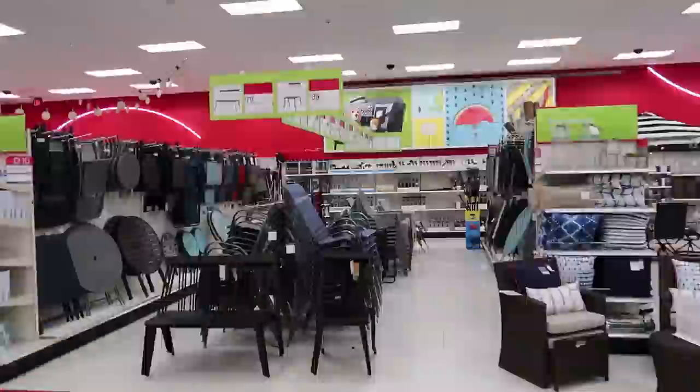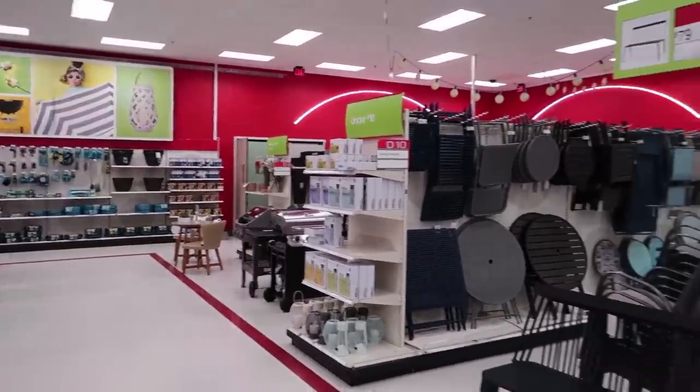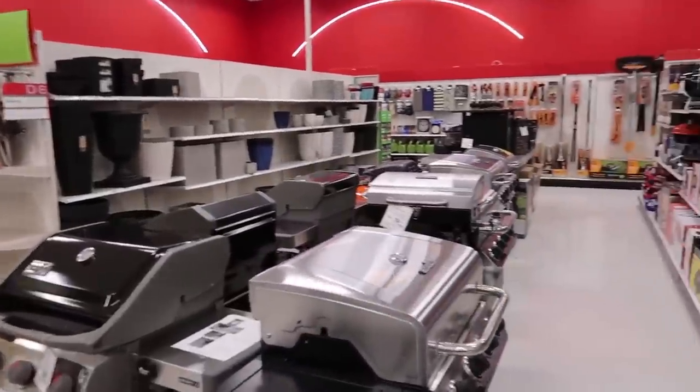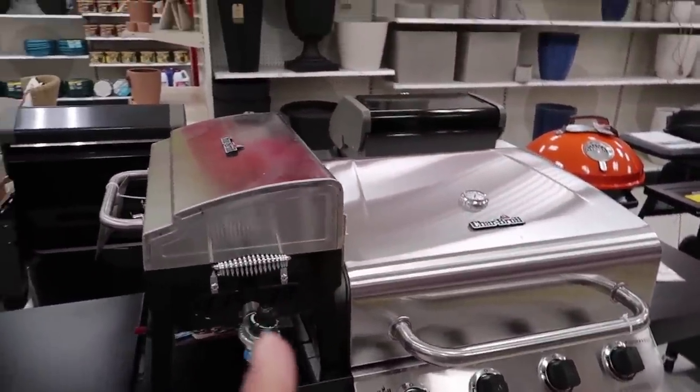Well, I want a puzzle. Came back for the Valentine's Day section. No longer. It's all grills and outdoor furniture. What is it? Oh, you're looking at the cafe set? Yeah. I thought we were looking at grills. Look at this little tiny grill. Okay. This, you get a double grill. You get this one, and then like the mini-me version of it.